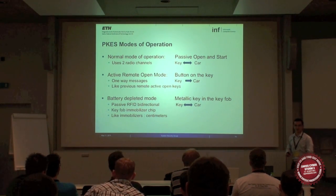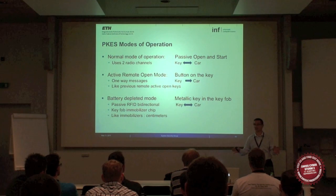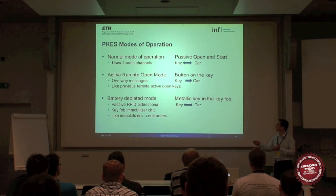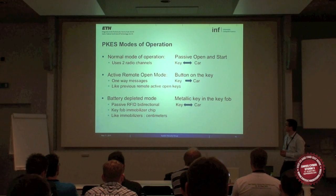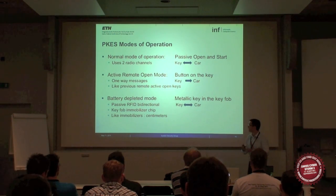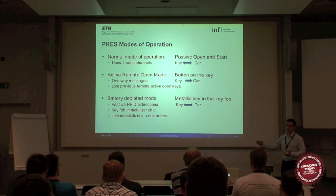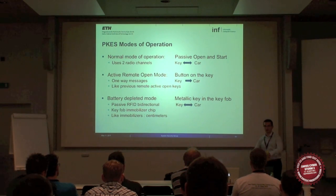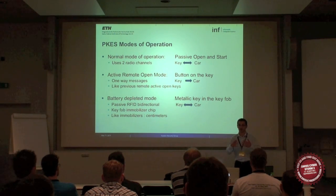This is the mode of operation in which you keep your key in your pocket, and this is best for your convenience. Of course, other modes of operation are supported, like active, where you actually press a button on your key, which is an active remote open mode, present in other types of keys. An interesting mode is also a battery depleted mode. Now you could think that your battery is down. The problem would be, how do you enter your car?